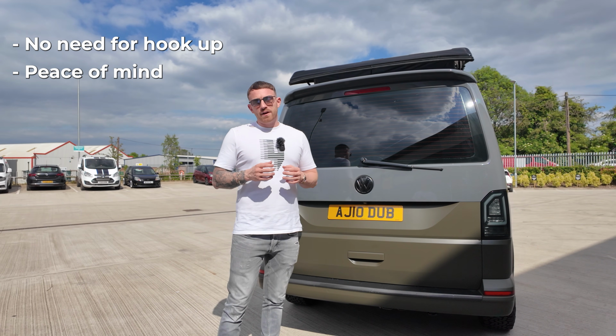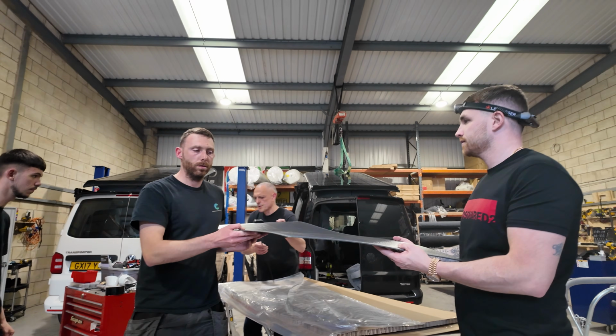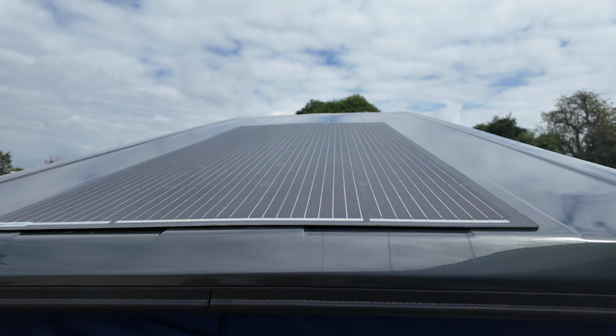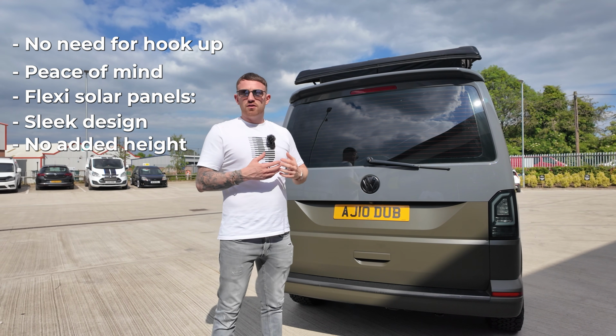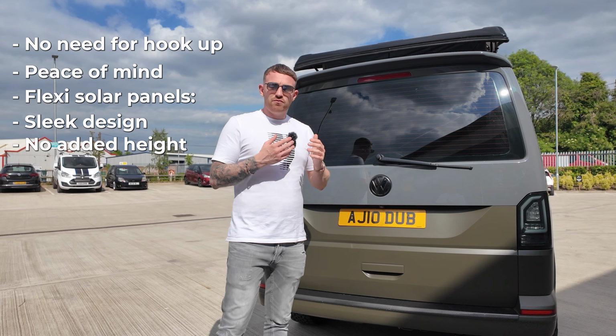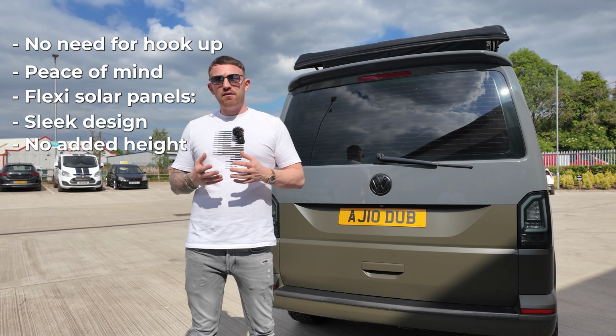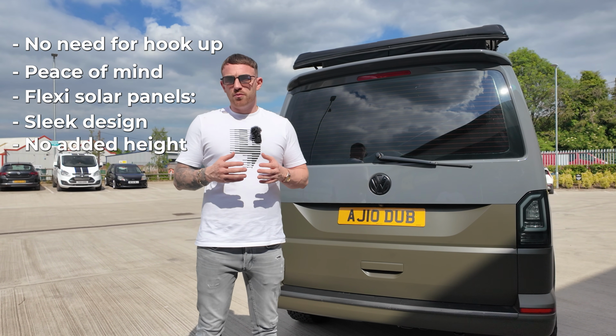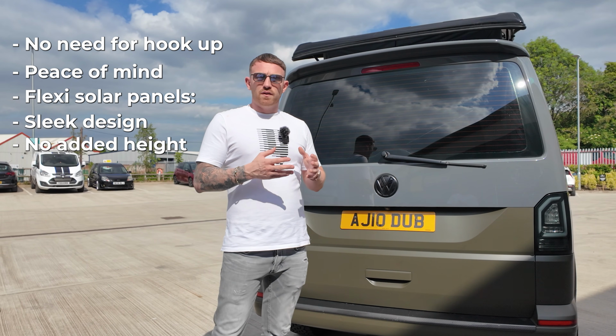There are different types of solar panels that you can fit. The main ones that we fit are the flexi solar panels. So the flexi solar panels are important because they are very, very sleek. And when you're adding the height to the pop top, if you went for a fixed panel, that can restrict you in getting into certain areas such as low barrier car parks. So with a flexi panel, you're not adding any height to the top of the pop top, and it's also very sleek and looks very stylish as well.